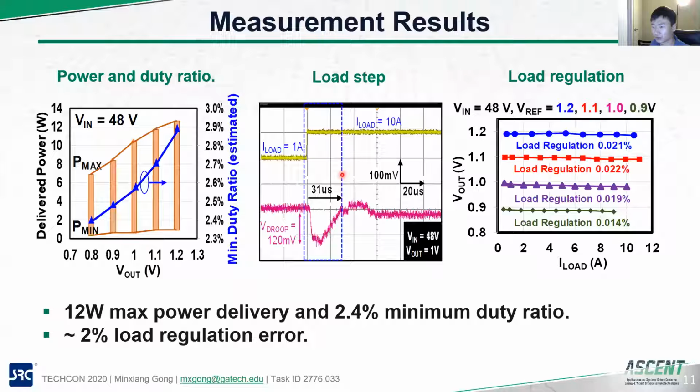This slide shows measurement results. This figure shows the power and the duty ratio for certain output voltage. We achieve 12-watt max power delivery at 48-volt input. 2.4% minimum duty ratio is achieved, which means high side on time is only 5 nanoseconds at 5 MHz frequency. This is fulfilled by package integration, which reduces parasitic capacitance.